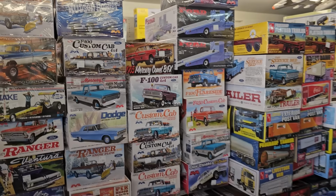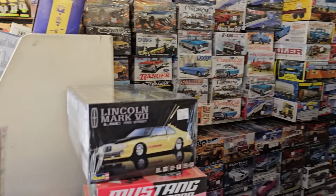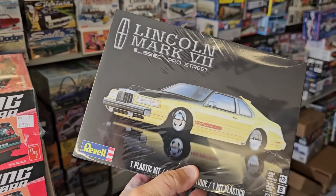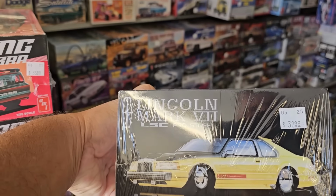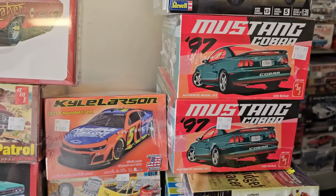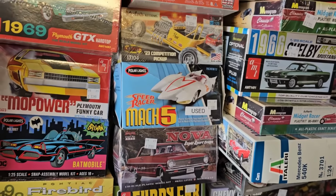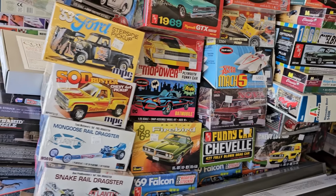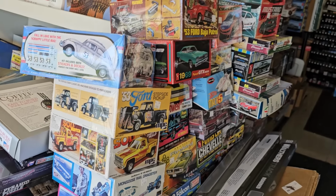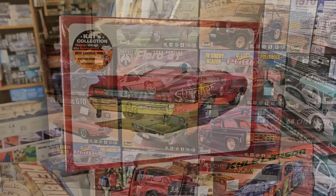What do you think about this hobby shop? Is this jam-packed or what? Lincoln Mark kit. What is that, Lincoln Mark 7? I'm not hip on my Roman numerals. I think that's a 7. It just goes on and on. And we aren't even halfway through this hobby shop. I'm telling you, man, this place will blow your mind when you go. It is unreal. More kits.